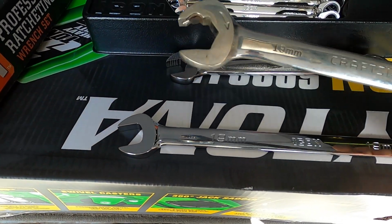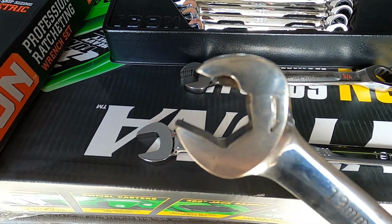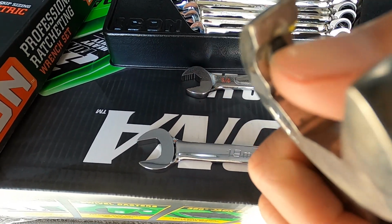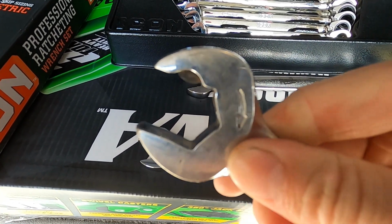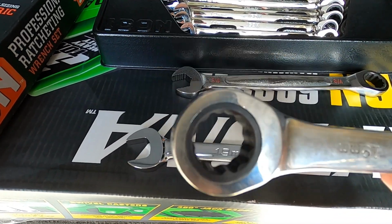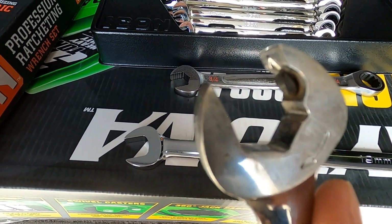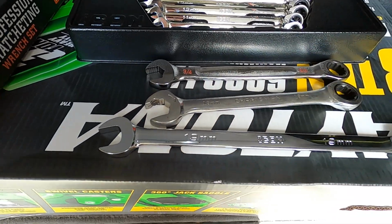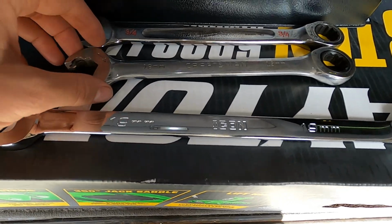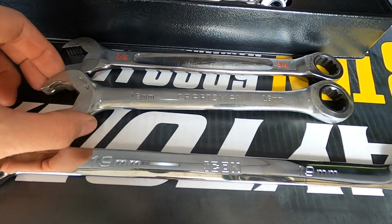So the reason I'm ditching these Craftsman ones is, see that right there? That's the open end, and it ratchets. It does not work at all. The most useless piece of crap I've ever had in a wrench, and I hate it. So I almost only use this end of the wrench. If I absolutely have to, I'll deal with using this, but I'd rather just go get a regular wrench if I have to use that one. So that's mainly why I wanted a new set. And I'm missing a couple, I must have left them on the trail or something when I was fixing my crap.